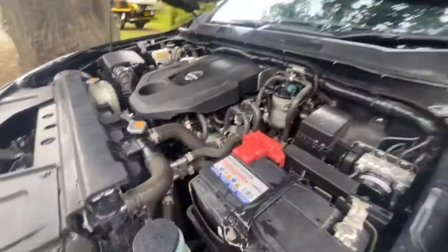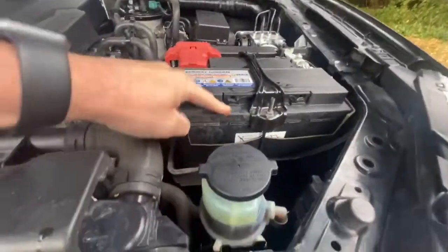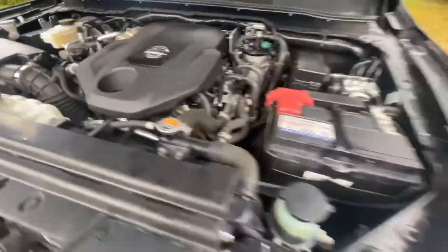And we haven't washed this. This is literally just as it's arrived. Obviously, there's evidence of that if you look all over the shop. I mean, there's bits in there. Obviously, we'd clean that. But that is as it's arrived. It's in nice, clean condition.